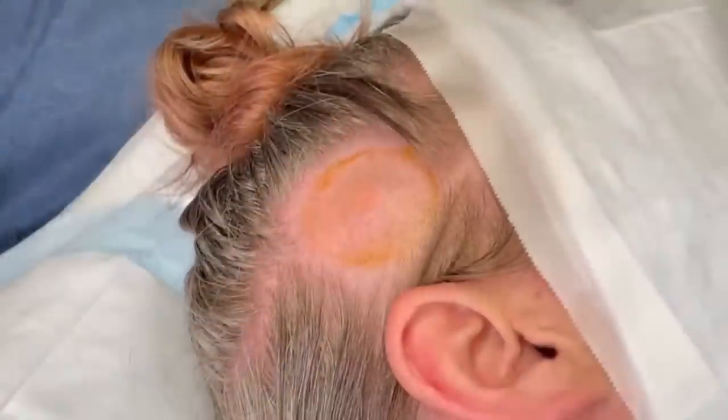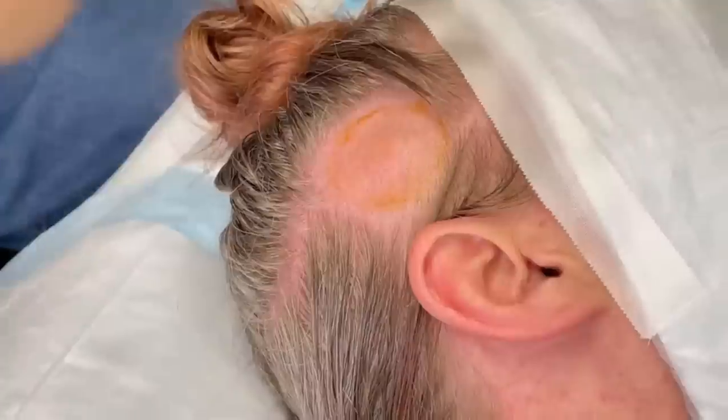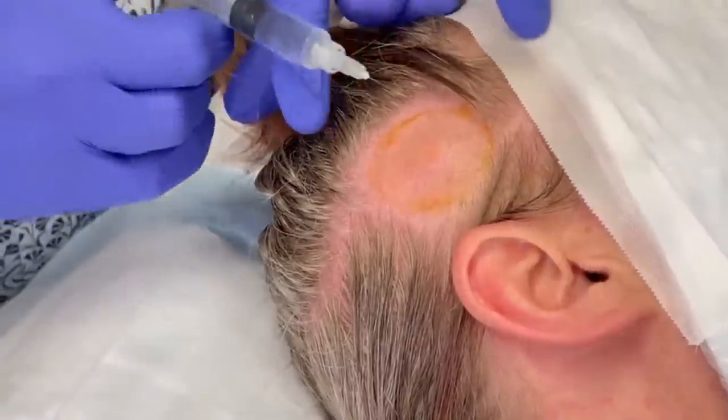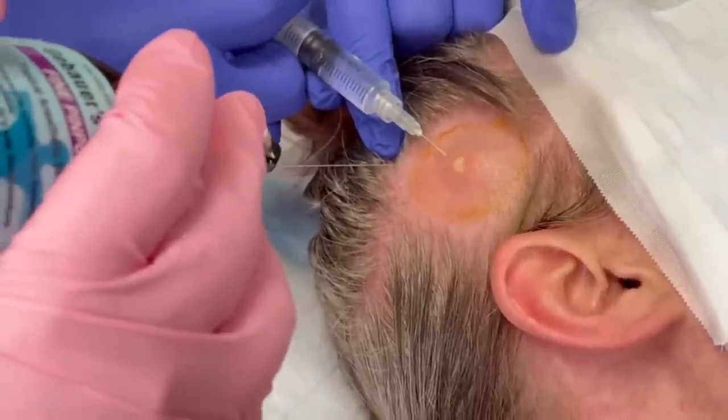A little anesthesia here. What do you think? You're going to feel something really cold. You've got a stick, a sting, and a burn. Are you ready? Here comes a cold spray right about there. Yeah, that's good. A little stick. Here we go.